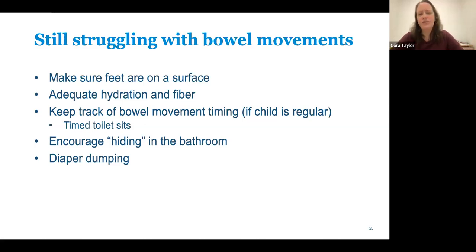Also, I would recommend that you take note of when your child is typically having bowel movements. If they're regular with their bowel movements, generally you would expect that they're going to be having them at the same time every day. So you might build that into your timed bathroom break. Even if you're doing bathroom breaks every hour, but there's a different time of day where there's typically a bowel movement, you could add on a timed bathroom break at that time.